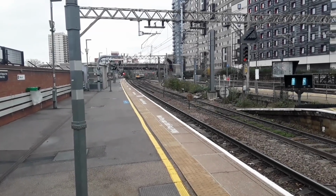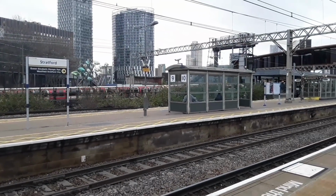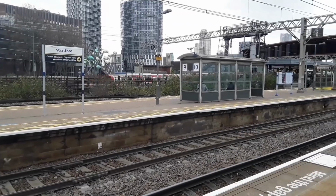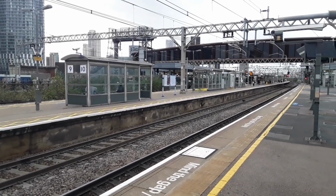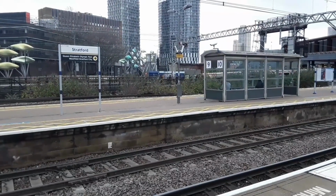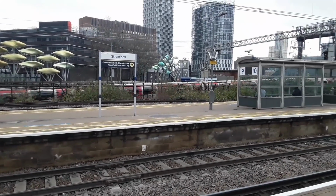Love the sound of them accelerating. And working their way up is some more London Underground Central Line stock, heading to either West Ruislip or Ealing Broadway. As there's another London Underground Central Line service just turned up. Okay, and off she goes to Epping. I can just about read the destination LEDs before it passes me.